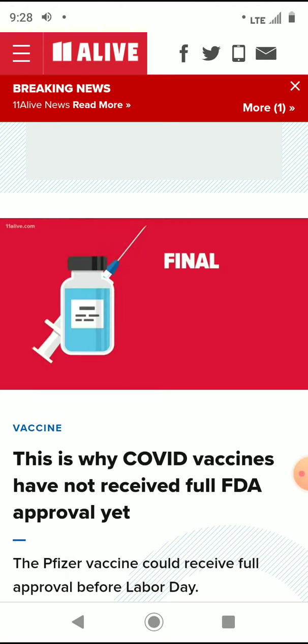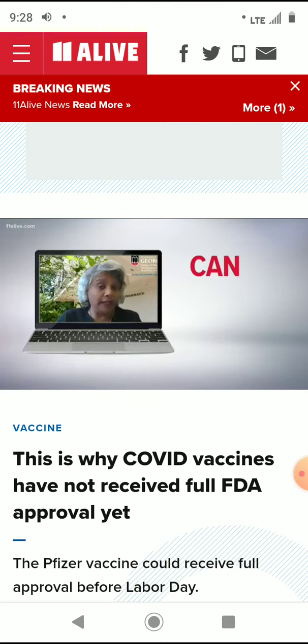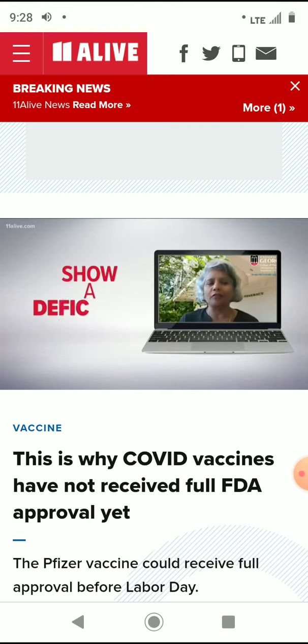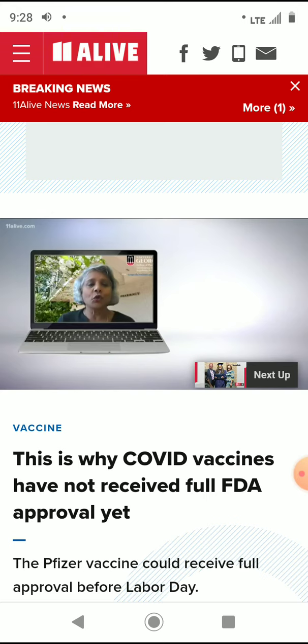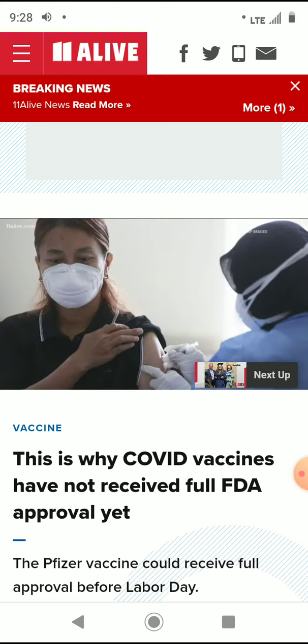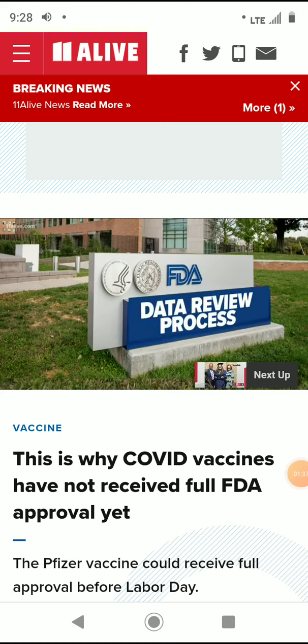Dr. Gowda says once the FDA gives final approval, it's very difficult to remove that distinction. When they use the term approval, it has legal implications. You can go to court. They have to show a deficiency, and it's a big process. So approval is a big step. Dr. Gowda says in most cases, the data review process alone can take the FDA anywhere from 6 months to 2 years.